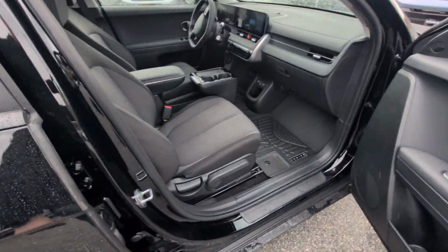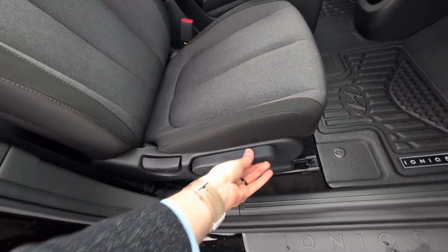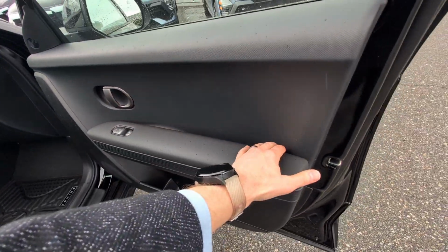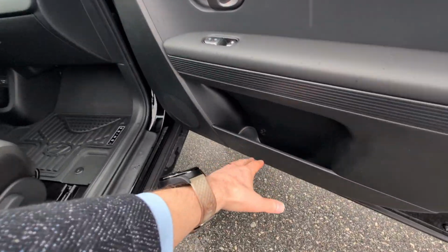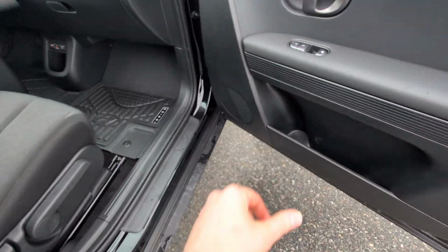All right, let's check out the front seats. First off, front passenger seat. You'll notice it's not power, but it does have height adjustment, so you can raise and lower that front seat. Front doors, the same thing. Very long handles here. Great cup holder, or sorry, bottle holder and door pocket there. It's actually a reasonable size.